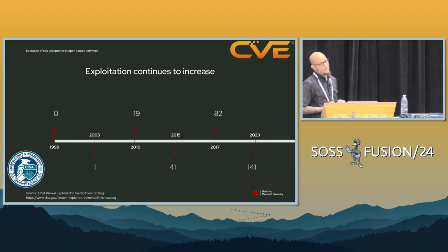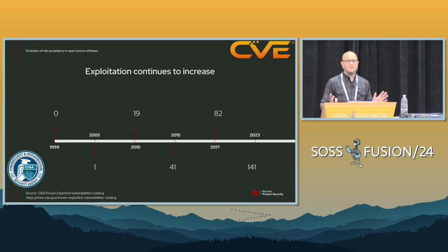So CISA, the US Cybersecurity and Infrastructure Security Agency, makes available a known exploited vulnerabilities database that alerts to proven exploitation of software and ties that back to CVEs. Now, using that database, we can see that exploitation grows year over year, like the number of CVEs, but nowhere near to the same extent. And when we look at risk, the number of vulnerabilities is a useful metric, but it actually isn't that useful. Right? As one example, in 2005, there were just under 5,000 CVEs reported, with one known to be exploited.